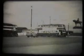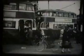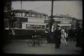Following the closure of the 29, all the remaining tram routes were diverted to terminate at the Pierhead South Loop, including Routes 6A and 10B.